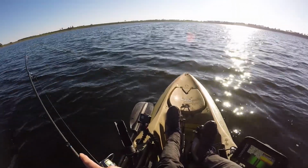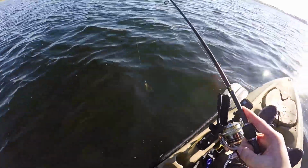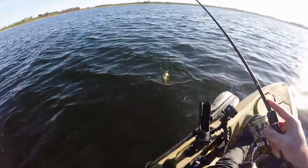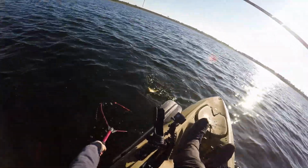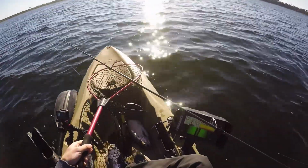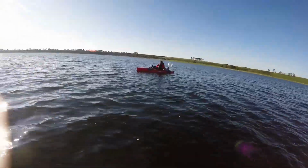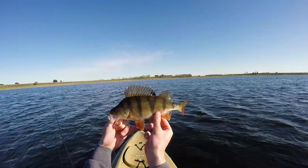Feels decent, man. Definitely redfin. Yeah, it's not bad. Oh, it's badly hooked. Really badly hooked. Got it. I was not risking flipping that one. The hook came out in the net. There you go. Slightly larger redfin.